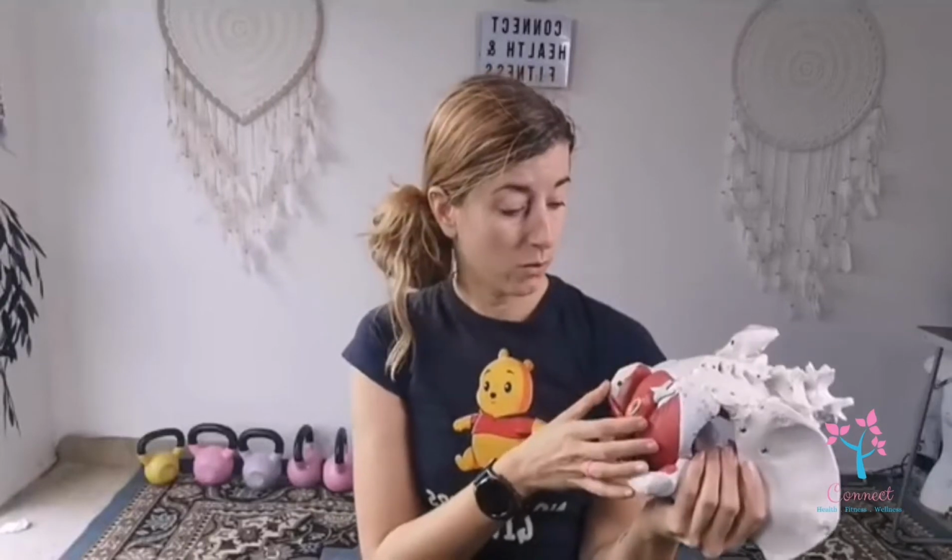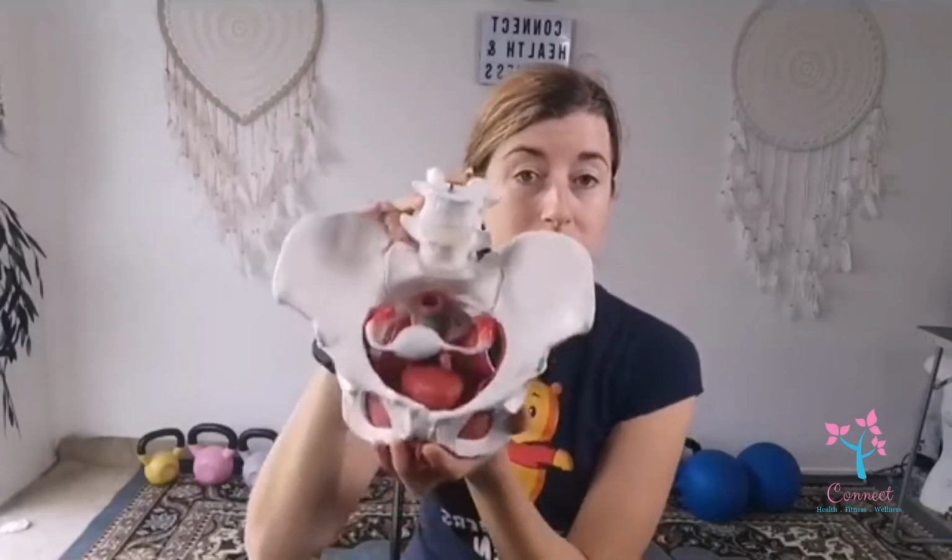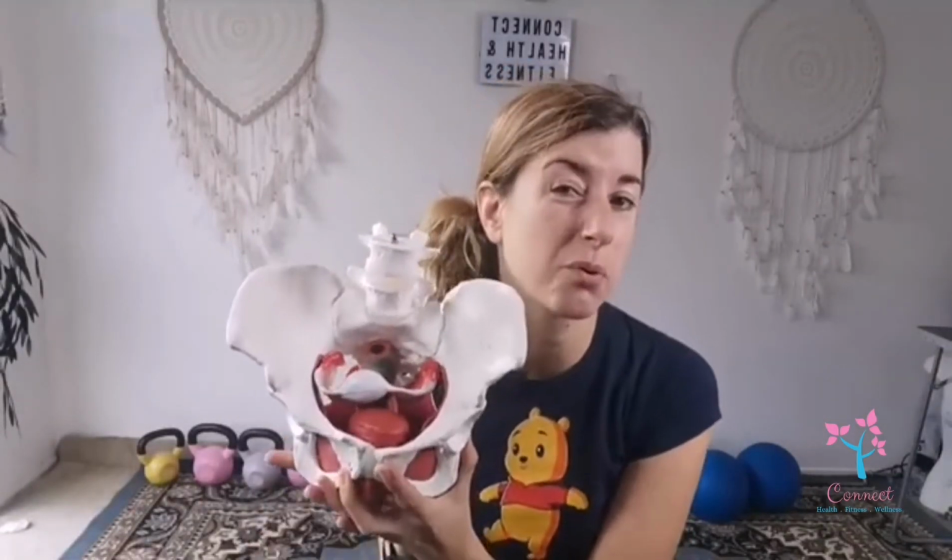yeah? And all of your organs, these lovely things, plus your intestines and everything else on top of that, they wouldn't have anything to hold them in place. They'd all fall out. So that's the first role of the pelvic floor muscles. They are there to hold your insides in, which is pretty important if you ask me.